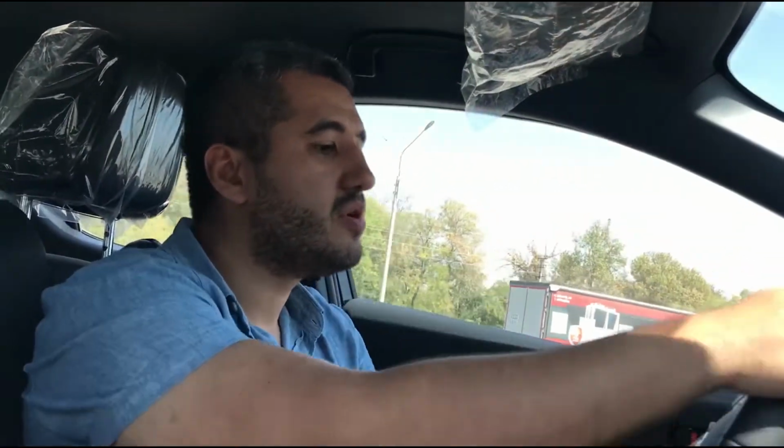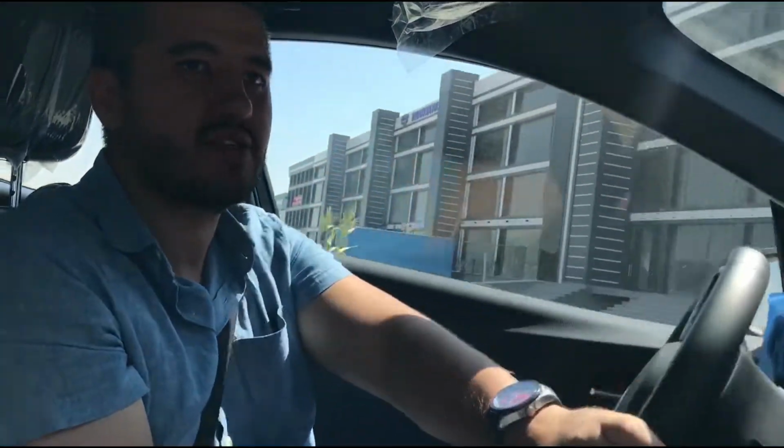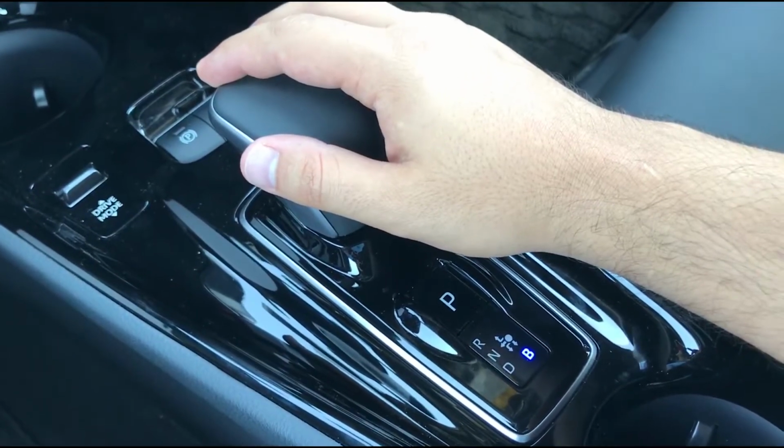Sport mode. The gas pedal response is much faster. Steering wheel is the same. The car just throws you and gives you everything. In Sport mode, the gas pedal response is different. That's it. Everything else is the same. And we put it again to normal.